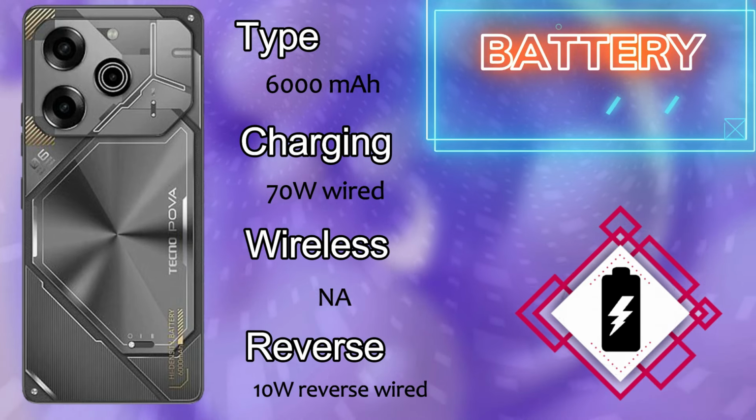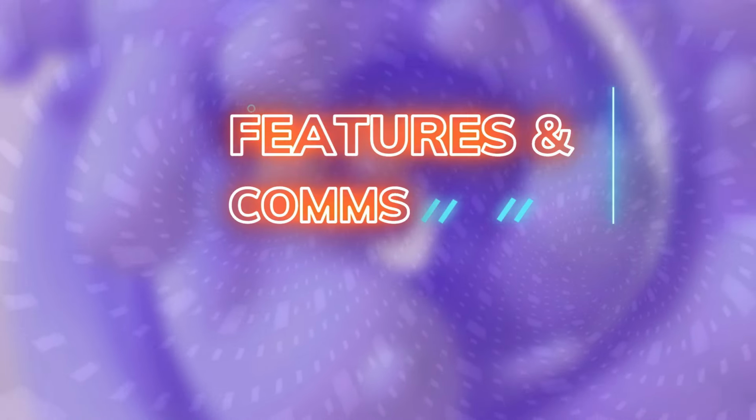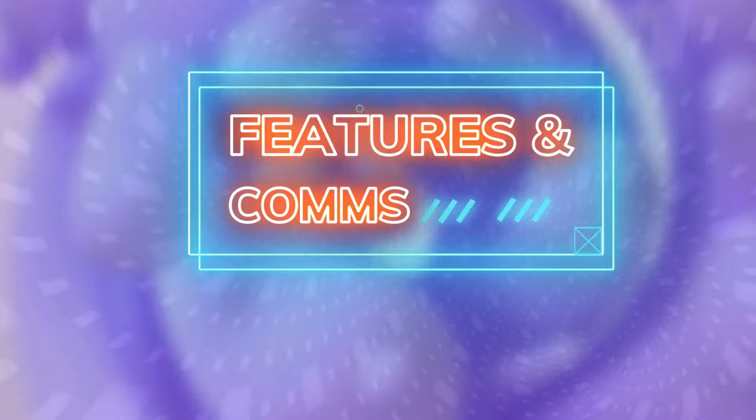The battery backup of this device, it comes with 6000 mAh battery and 70 watt wired charging, no wireless charging and 10 watt reverse wired charging.